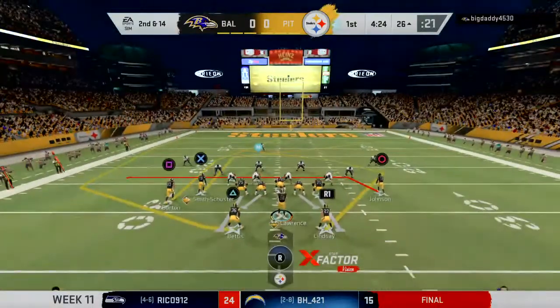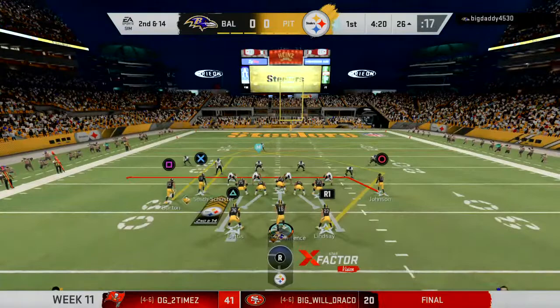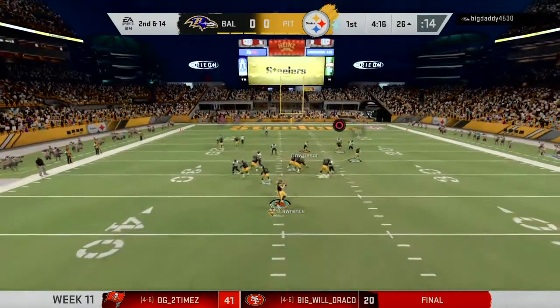Well, this has been a good march down the field, but now they're stuck looking at a 2nd and 14.